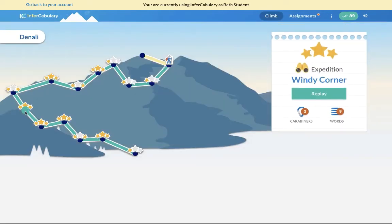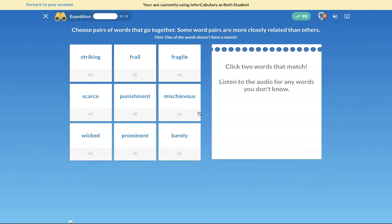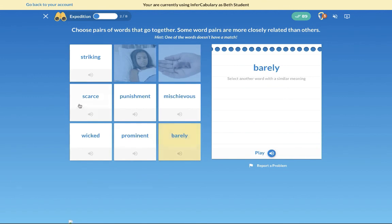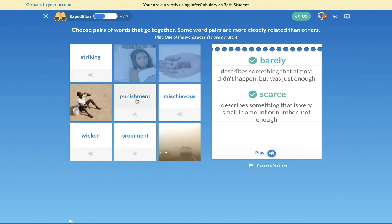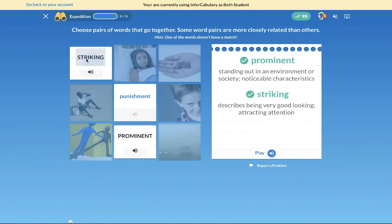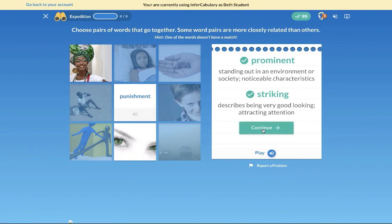Expedition is where students apply their understanding of words by choosing 2 words that go together the best, synonyms or related words. So here I'm trying to find the 2 words that are related, frail and fragile. If I want to hear the words read aloud to me, each of the boxes has an audio button. Let's see here. Barely any and scarce. Mischievous and wicked. Prominent and striking, and there will always be one that is left over.